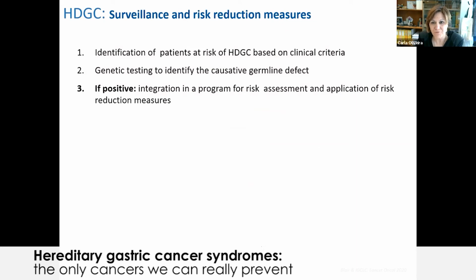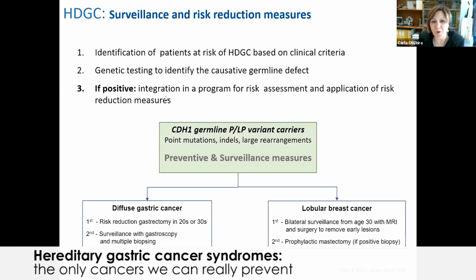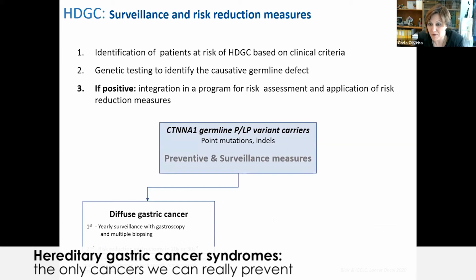So in terms of how we should proceed, you should identify the patients at risk of HDGC based on the clinical criteria of the disease. You need genetic testing that identifies a germline causative mutation. And then if you are positive, you need to be integrated in a program for risk assessment and application of risk reduction. If you have a CDH1 variant, that will be applied to the stomach and the breasts, as I told you, with risk reduction surgery, which means removal of the stomach or removal of the breasts, knowing that lobular breast cancer is detectable by MRI.